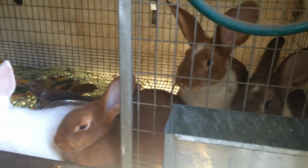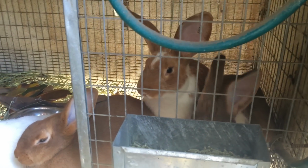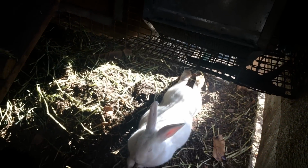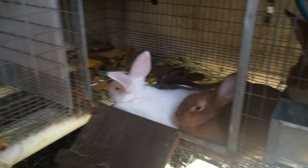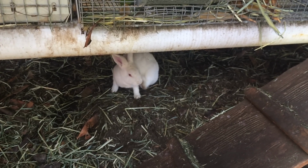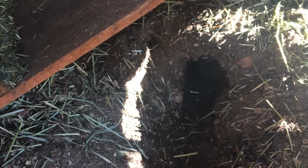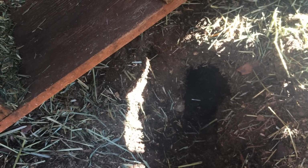So these are the rabbit babies that are now pretty much 3 months old. And they get the run of the rabbit hutch. So they get to run around here, and then they also can do some digging. They have like a little rabbit hole here that they dug up.